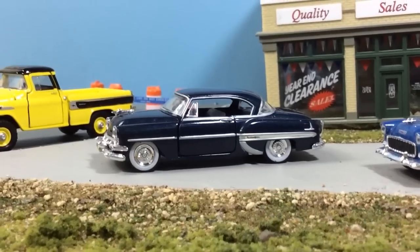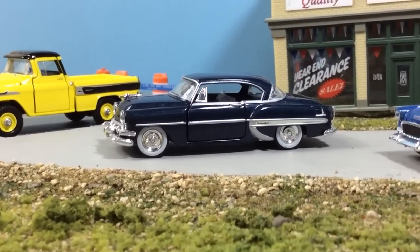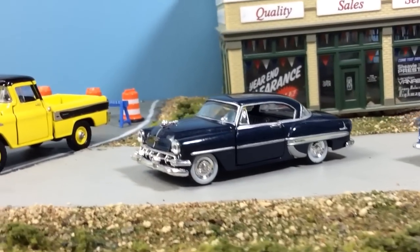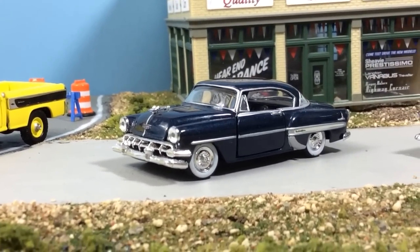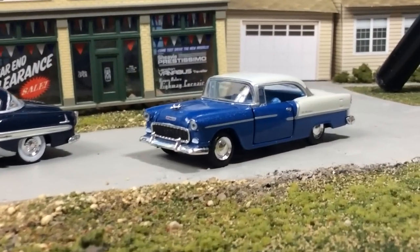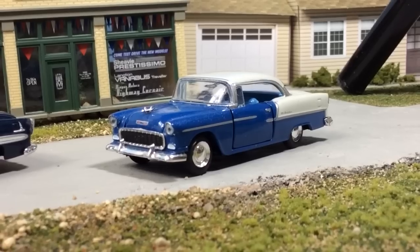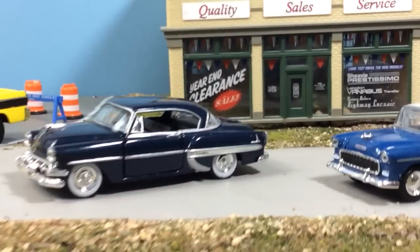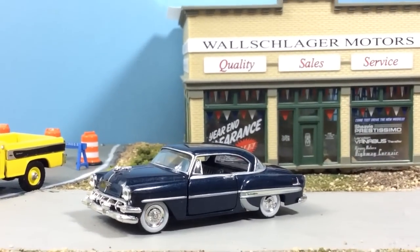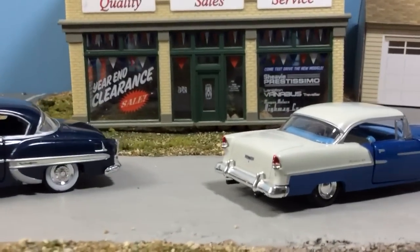The F100 truck, the 54 Bel Air. I really like the Hakko Skyline that they have. I like the Econoline. These are nice though because of the transparent lens headlights on the 54 and the 55, which is the next one we're going to look at here. But they don't have transparent lens taillights. Although they do almost have a lensed look to them.